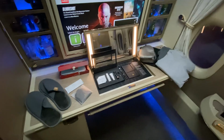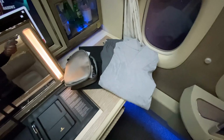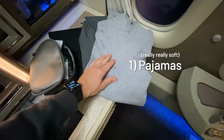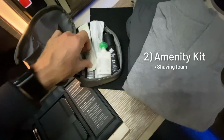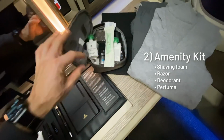One of the biggest perks of flying first class is all of the amenities you get. So I'm not sure I have room for all this stuff, but I'm definitely gonna use it during the flight. We've got these pajamas, really, really soft pajamas. Got an amenity kit here with Bulgari amenities. I've got shaving foam, I've got a razor, deodorant, perfume, tissues.